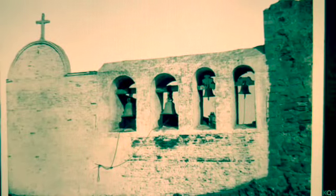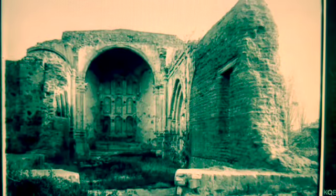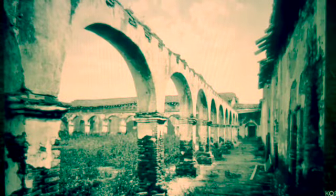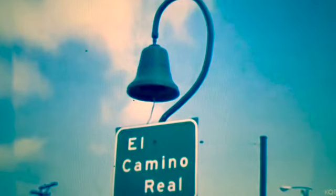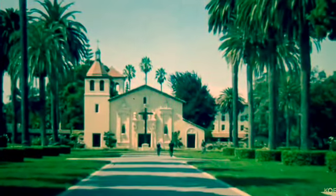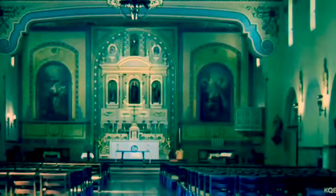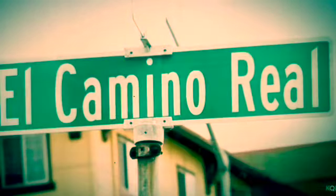A lot of them were in really sad shape. If you look at pictures from the 1860s and 1870s, the missions are crumbling. In many ways, the ad campaign worked, and without it, we might be looking at a string of ruins along the California coast. Instead, we're left with beautifully restored churches and the myth of El Camino Real that continues to be told today.